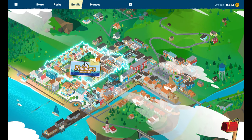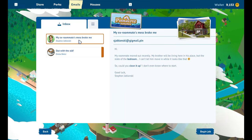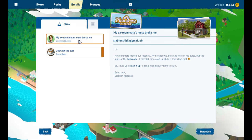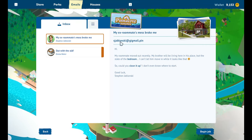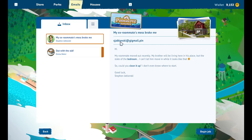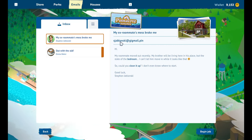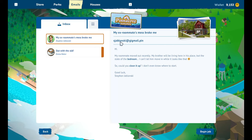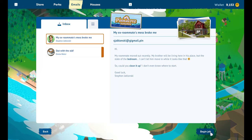So we've got 2 emails here. My ex-roommate's mess broke me. Hi, my roommate moved out recently. My brother will be living here in his place, but the state of the bedroom, I can't let him move in while it looks like that. So could you clean it up? I don't even know where to start. Good luck, Stephen Jablonski. Let's begin the job.